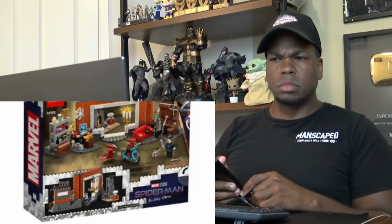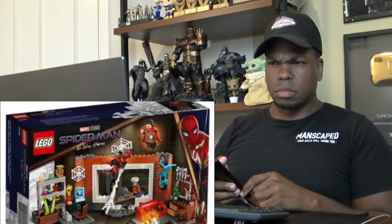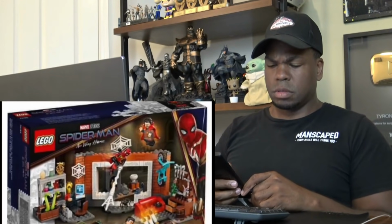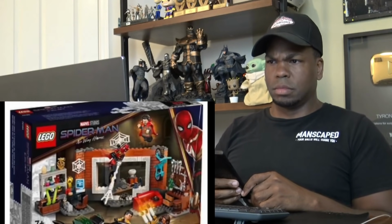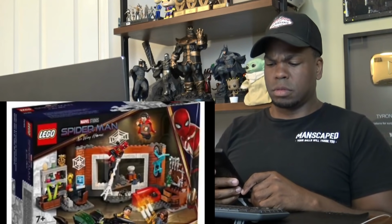But let's continue to look at this Lego leak, because the other version shows something very different than the peaceful scene that we saw in the first one. The second version shows a lot of chaos, and it looks like there is some type of mechanical scorpion attacking them. I'm going to assume this is Scorpion because it's green and it has the pincers, and it just looks like a scorpion. And it looks like Scorpion is actually going to attack the Sanctum.